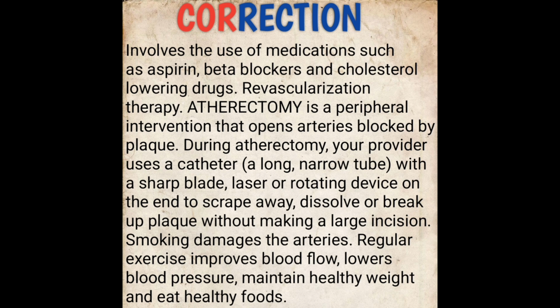So if you are a smoker, you had better stop, especially if you are also into high-fat diets. Regular exercise improves blood flow, lowers blood pressure, maintains healthy weight, and eat healthy food. These are the corrective measures that we can personally use to overcome this.